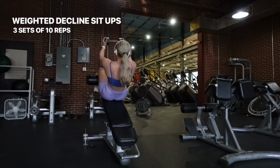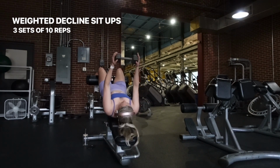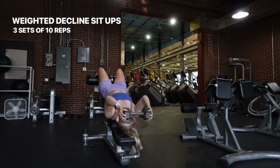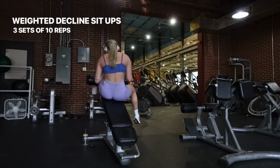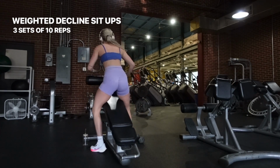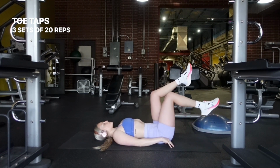I did 10 reps. You're going slow and controlled. This was the last set and I was literally so exhausted from this, but we got to do it. We got to just do the abs. Abs don't take long. They take 5 to 10 minutes max. But here's me getting off. I wanted to show that just to show you how it looks when I get off, but oh my god, that sounded really bad.